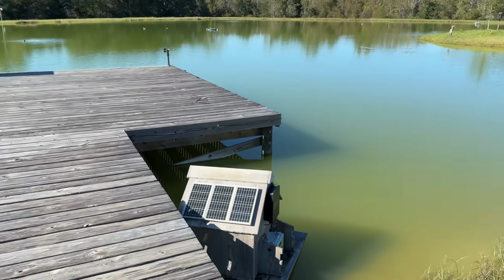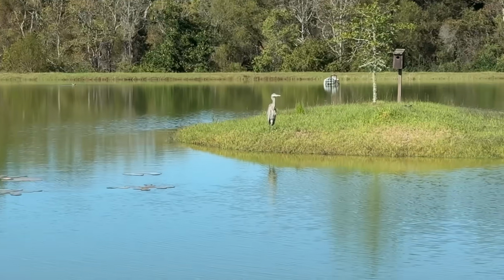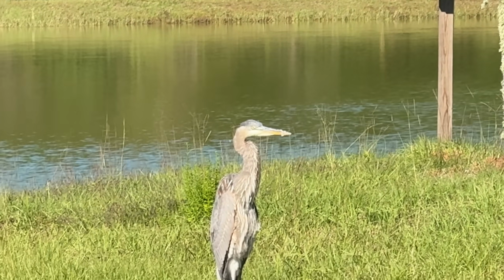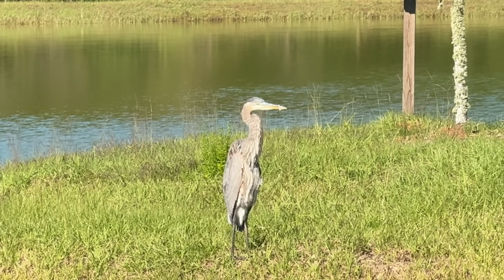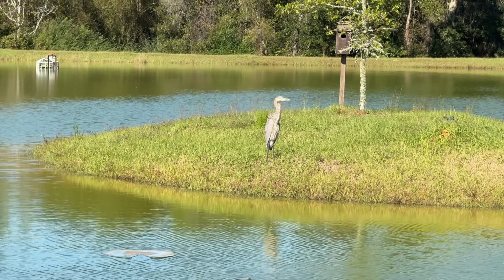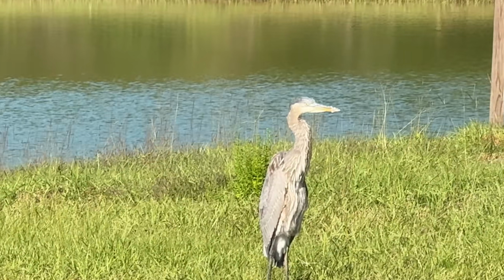So I was walking out on the dock and I spotted a big bird out on the island, and look at Mr. Longneck hanging out there on Alcatraz Island. But the interesting thing about this is that usually, as soon as a blue heron spots a human, they fly off, but this guy doesn't seem to mind my presence at all. It almost makes me wonder if something's wrong with him.